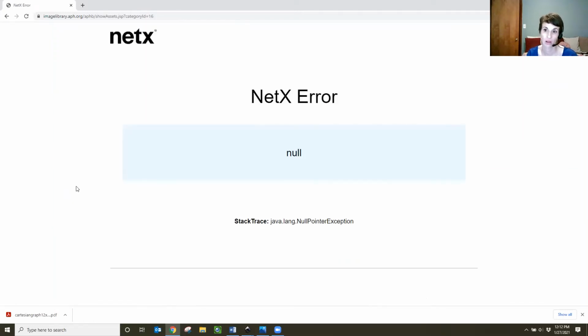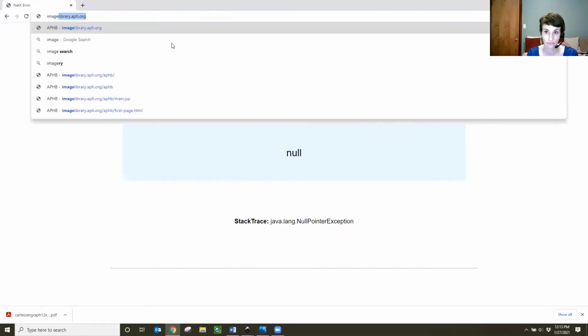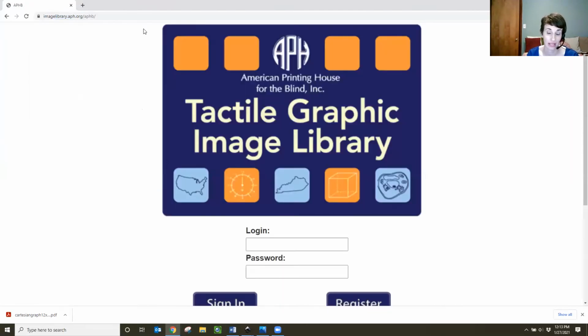And I will get to your question. I just want to point this out. It says NetX error. Basically what it means is I have been inactive in the library for a long enough time where it has basically kicked me out. So I'm just going to go and sign back in.